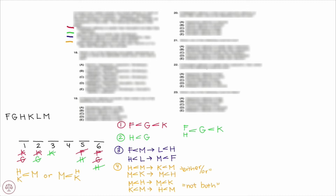So this helps us make a huge deduction by drawing out both of these options, either HK before M or M before HK, because those are the only two options. So far we have this as our diagram. Now, we're going to have M either before HK or after HK. So if we have M before HK, all we need to do is draw M before H, and that would clearly make M still before K as well.